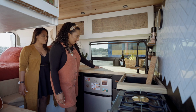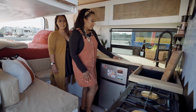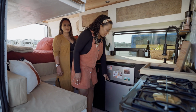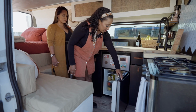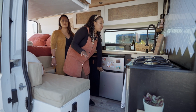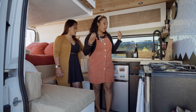And here's the rest of our kitchen, countertop space. I think it's enough for us. It's just 2 of us. We have a fridge here. It's just a regular Whirlpool fridge, but we get to store a lot. We're able to run that because we have 400 watts of solar and a 3,000 watt inverter. So we have a lot pulling in.